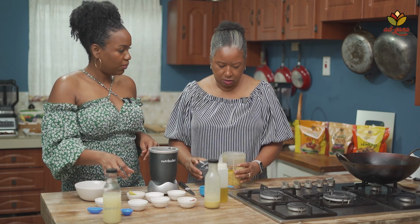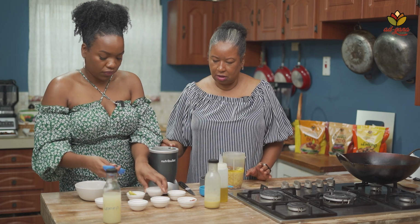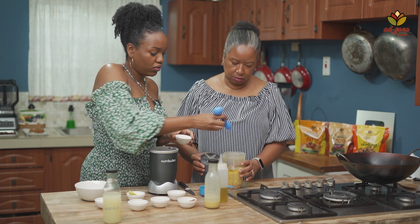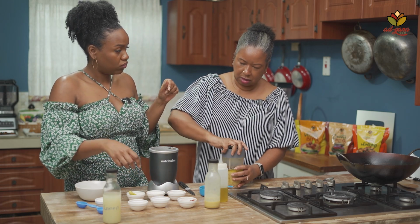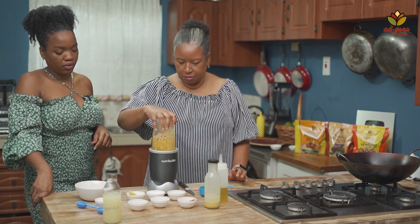You want to add the salt now or not? I'll put a little salt and then you will taste it to tell me if it's enough. So it's not a full amount, because we did add salt to the veg. You want to balance out the salt. You don't want everything too salty. You want the red pepper flakes or no? Yeah, I'll leave the red pepper flakes. Alright, and all you have to do is just blend.